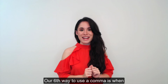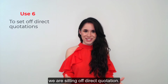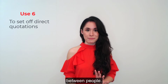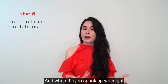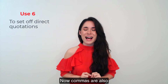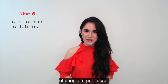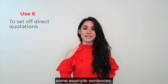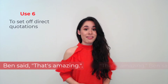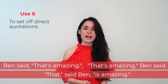Our sixth way to use a comma is when we are setting off direct quotation. So when we're writing, we might want to have some dialogue between people. And when they're speaking, we might want to write down what they're saying using quotation marks. Now, commas are also very important here and something that a lot of people forget to use. So let's take a look at some example sentences. Ben said, "That's amazing," or "That's amazing," Ben said, or "That," said Ben, "is amazing."